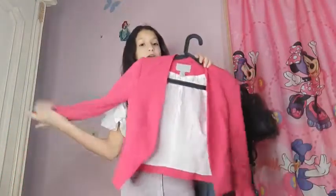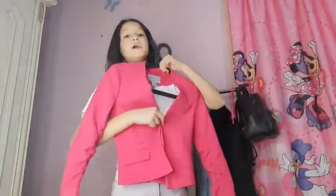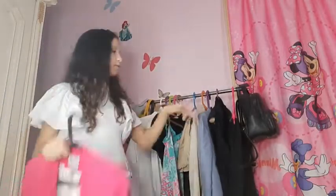But yeah, I really liked cropped blazers, they're super in and I just love the color of that. You always say that, like this clothing rack has a lot, this is colorful, that is colorful, that is colorful. So that's not really like a basic clothing rack, that's what you'd say. But actually colors are not basic.